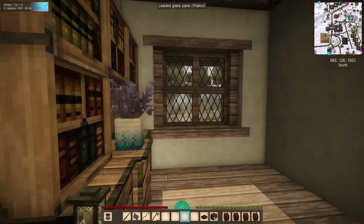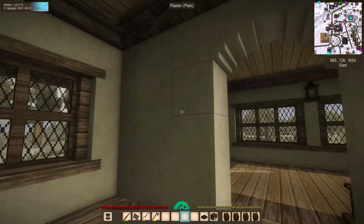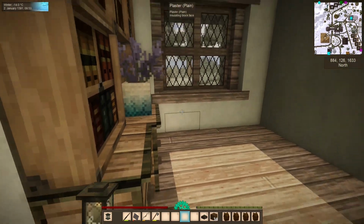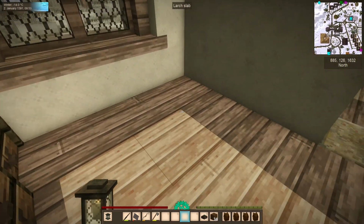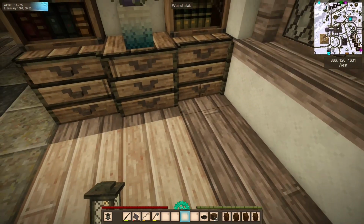Well, everyone, that is the first of our bookshelves in and done. I think I like it. It fits, it's not too crowded yet. We'll fix that shortly. Next, I think it's time to put something over here.